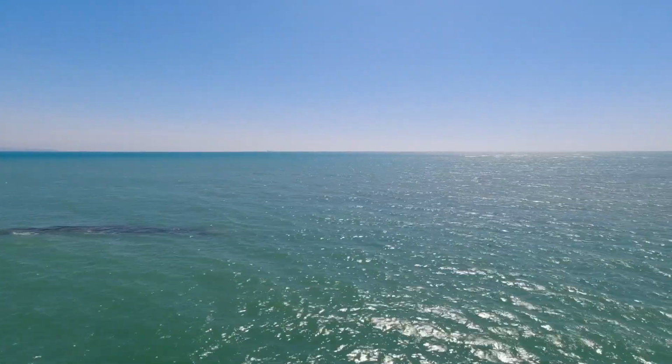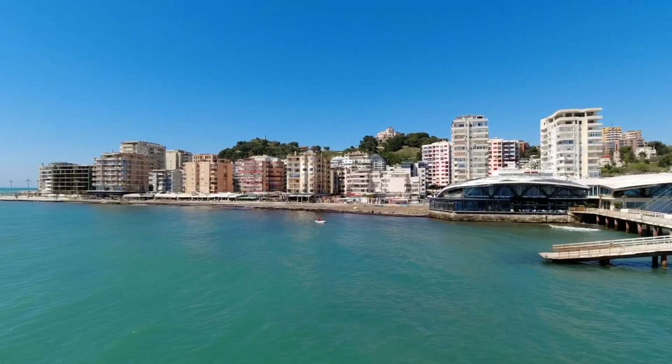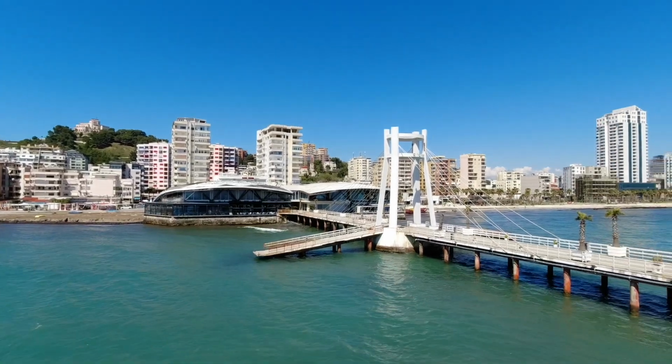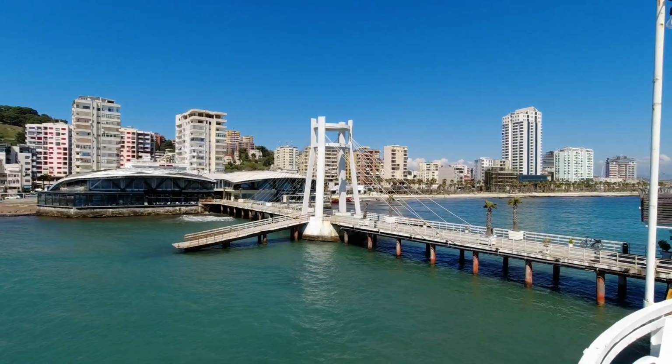Within a 15-minute walk from the ruins, you're at the shoreline, where ships have dropped anchor at Durrës for centuries. So this is the Adriatic Sea, and about 60 miles south of here, the imaginary line is drawn, and it becomes the Ionian Sea. In either case, Durrës is a pleasant surprise.